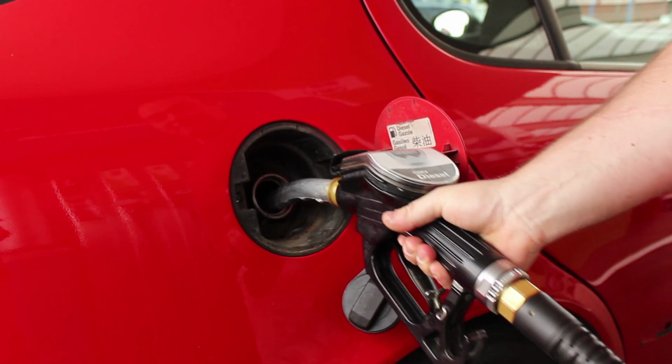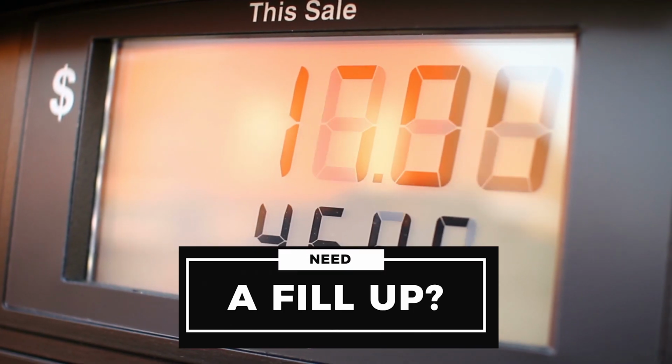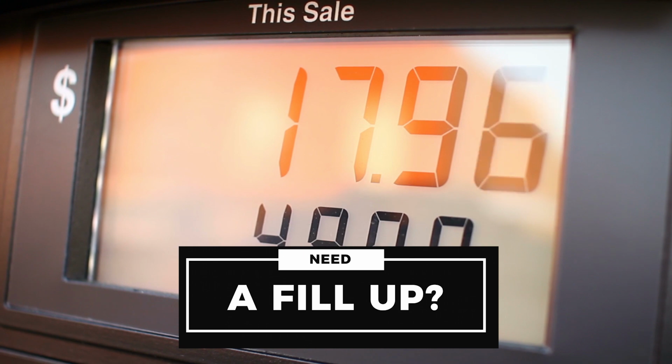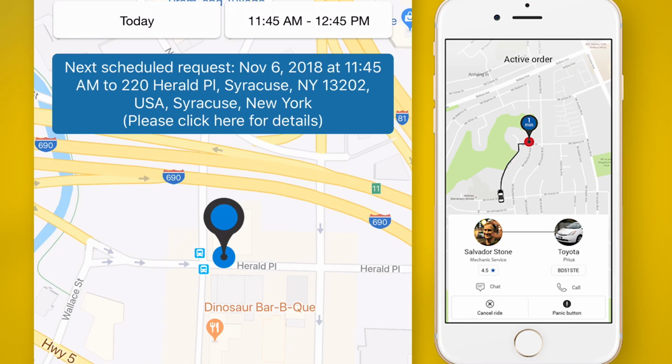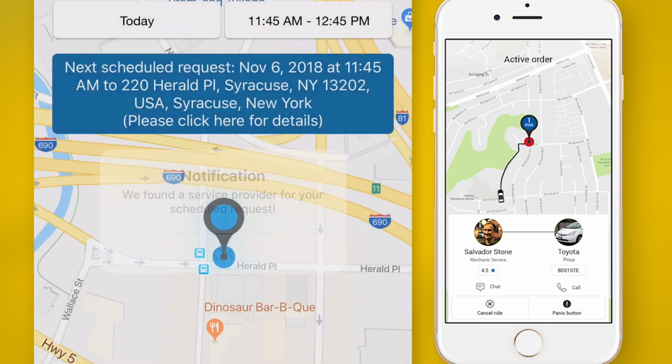Only need gas? Schedule a quickie. We'll pick up your vehicle, refuel it, and return it to you with a full tank of gas for a low fixed service price. The Quicktoo app connects you with one of our vetted and approved service providers.